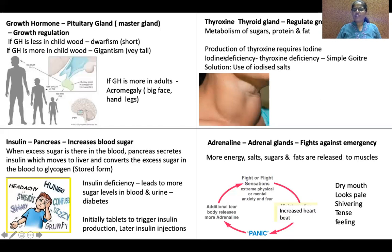Iodine is very much necessary for the secretion of thyroxine from the thyroid gland. Iodine deficiency in our body, this is a micronutrient. If this iodine deficiency is there in our body, we won't get secretion of thyroxine. So no metabolism. Growth rate hinders because metabolism is less, growth rate is also less, and we also get simple goiter disease. It's a disorder due to deficiency of thyroxine.